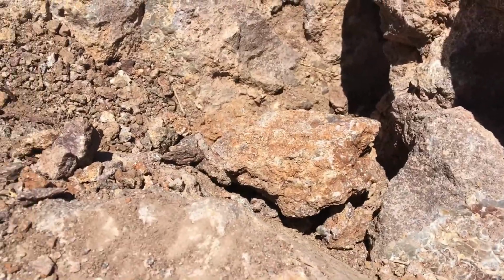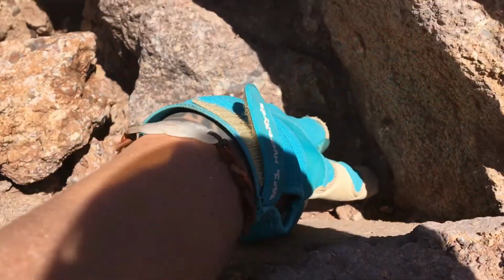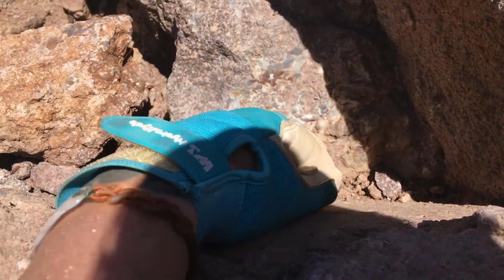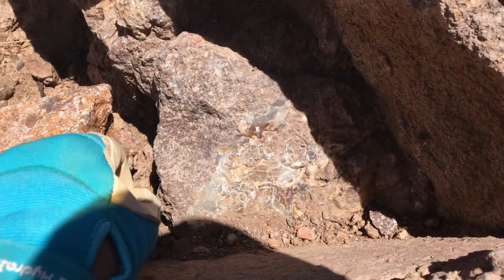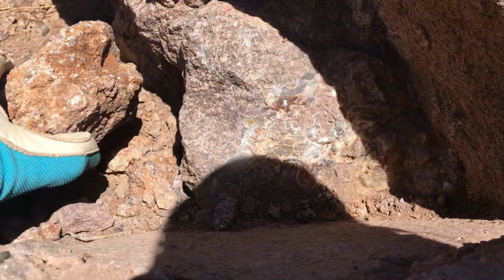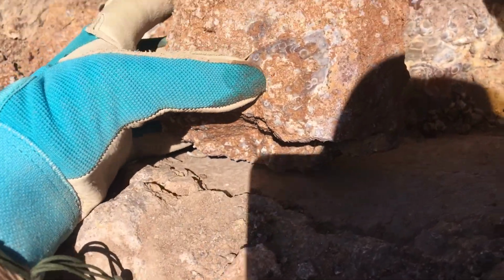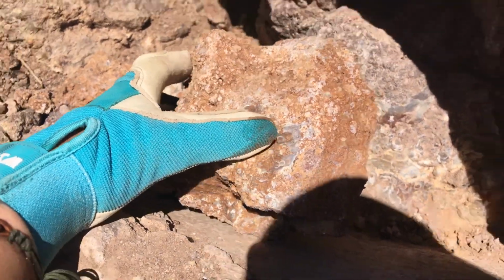Some of this stuff is very thin, just on the outside of the rock. You can see right here, there's some, but it's hard to tell how deep that goes. Now you might be able to get some of it out, but here's another example. It's just right there on the surface and it's super thin.